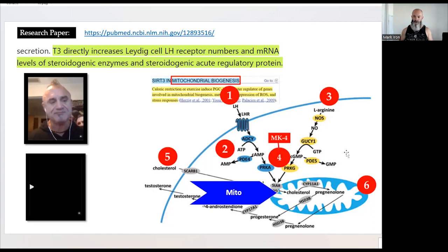So the mitochondria here, basically LH comes in through the circulation to the testes, triggers this pathway here, then nitric oxide fires up, hits this StAR protein here, then it imports cholesterol into the mitochondria where you make testosterone. So how do we make brand new, powerful V8 mitochondria? I'm going to show you that on the next slide.